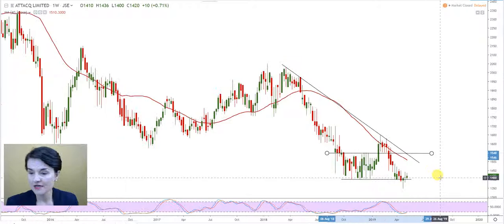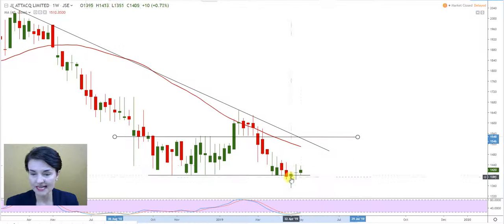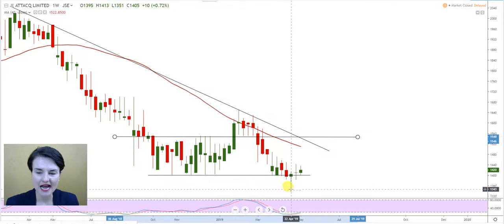And Shahim, this dragonfly candle is my optimistic candle. That was a candle that says to me, Christelle, despite all the weakness, there were buyers prepared to take the share price to higher levels despite the low. A dragonfly candle is one of my turnaround candles. It highlights that despite the fact that the low was around 13.51, the buyers could reach that share and push it up to close around 14.05.